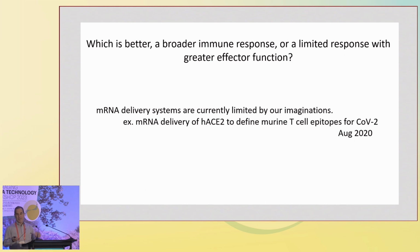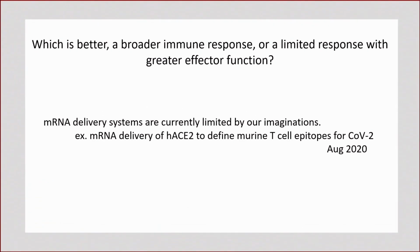So we pivoted very early on and switched from trying to understand natural pathogens to turning them into vaccines. And that's what gives us, at least hypothetically, the freedom to really understand that. An example of that was, very early on in the COVID pandemic, before there were animal models, we used our mRNA delivery system to put human ACE2 into mice, and that allowed us to very quickly identify the T-cell epitopes that allowed vaccine progress.